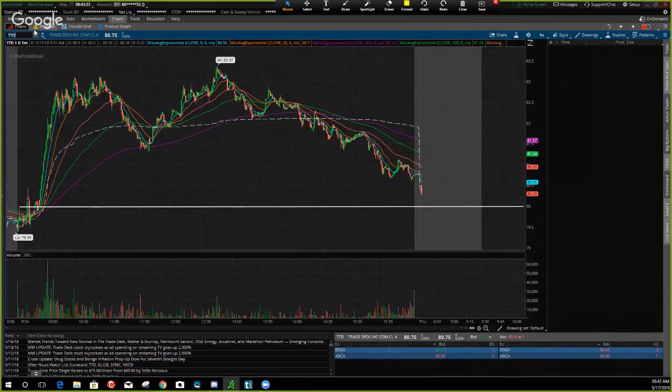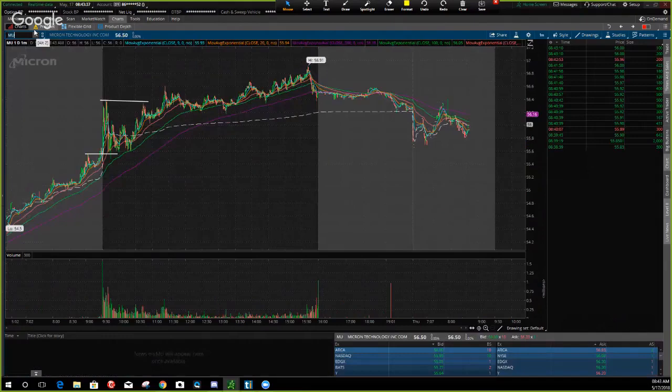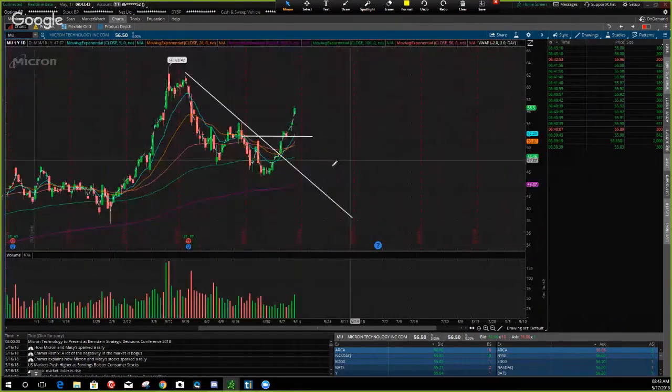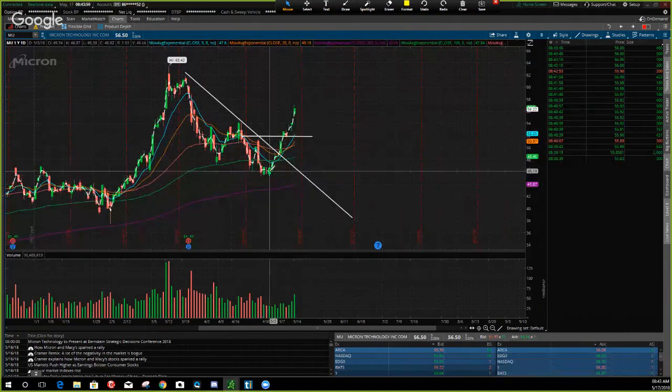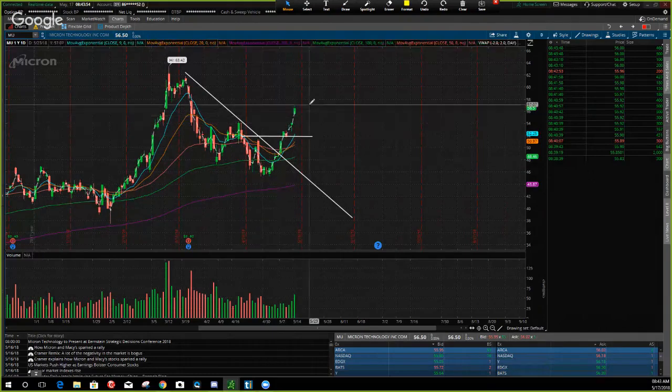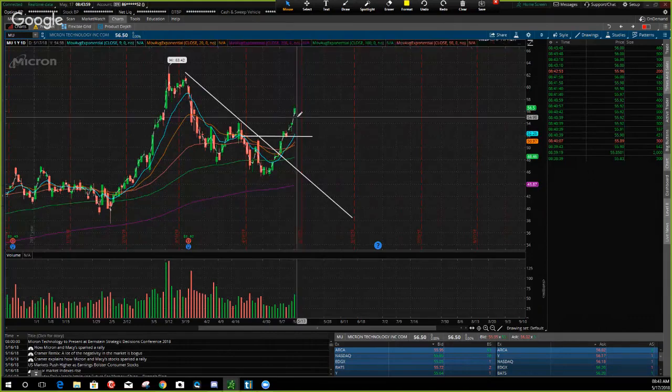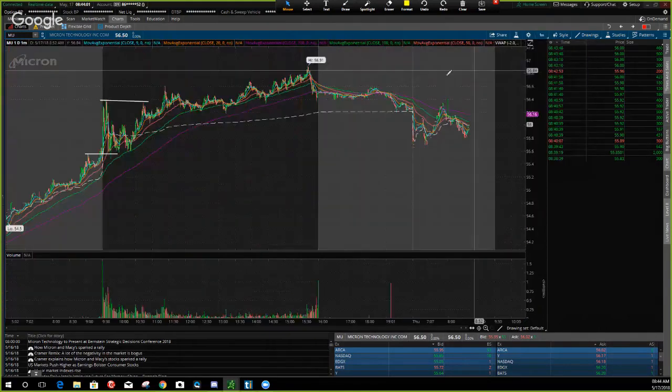Now what else? MU. I kind of like MU too. So MU has been trending up for quite a while, right? If you look at this chart, MU has just been pushing really, really high. It has yet to have a significant red day from this whole move. So for 1, 2, 3, 4, 5, 6, 7, 8, 9, 10 days, it's really just been moving up for the most part. We're extended. So I am definitely watching this for a possible red day for a short position on MU.